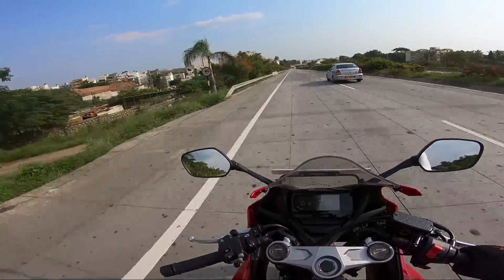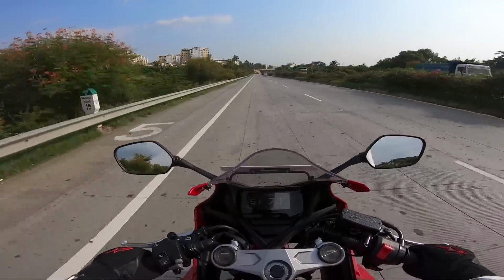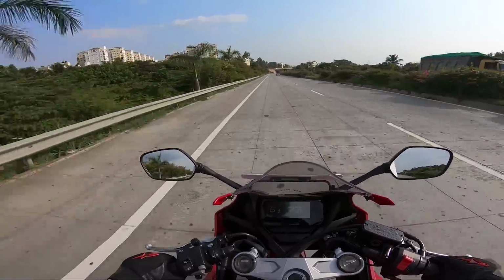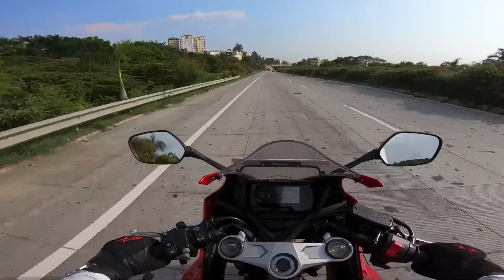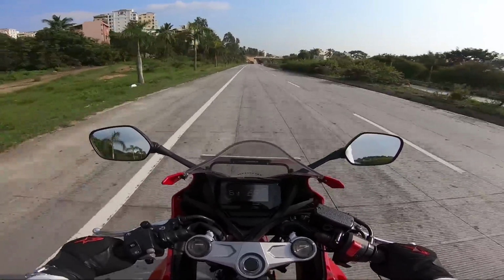This is completely my personal opinion. I've seen many people upgrading from CBR 250R to Dominar and Duke and all. It's a very good thing actually. When your bike gets older and you feel like you need a fresh motorcycle, you can always go for that kind of an option and you'll save a hell lot of money, man.